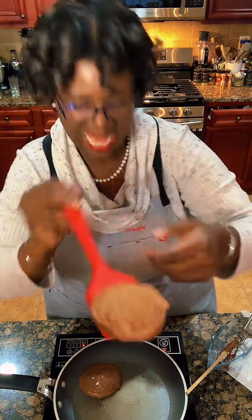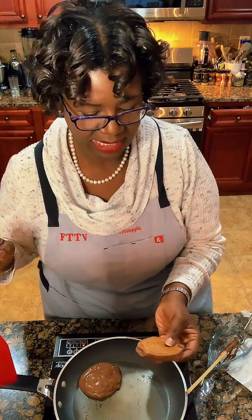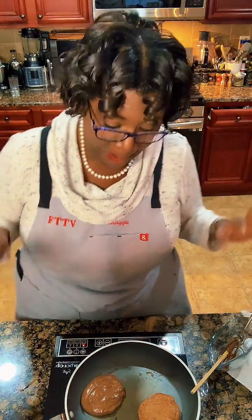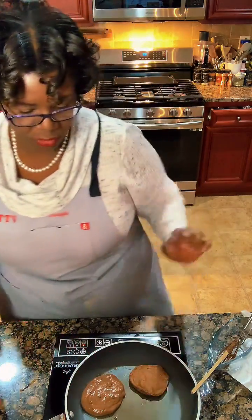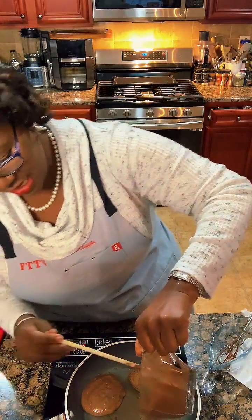I want to break it in half and see if it's cooked through. Let's see what it looks like on the bottom. I still see a little bit of wet. Let's go a little bit longer. I'm excited. So the tapioca flour plus the baking powder is giving us this thickness. So I'm gonna move this one over here. We'll do one more. Let's see if we can make a six stack.